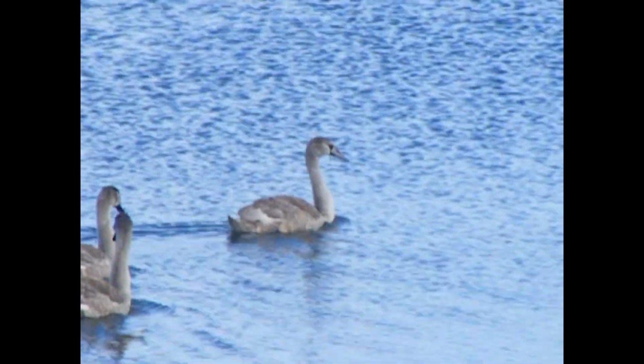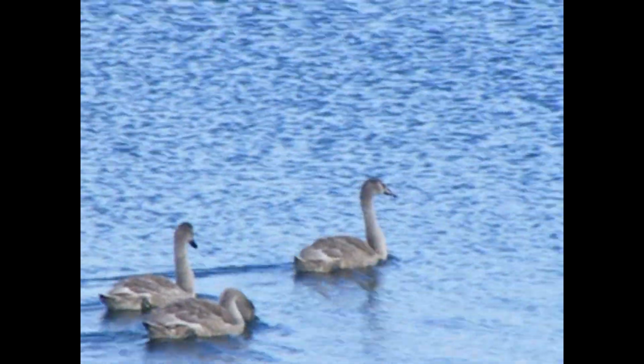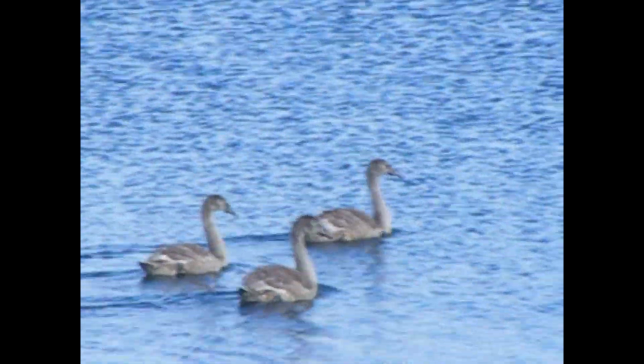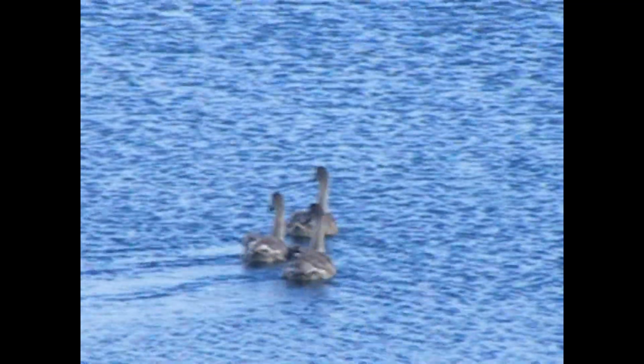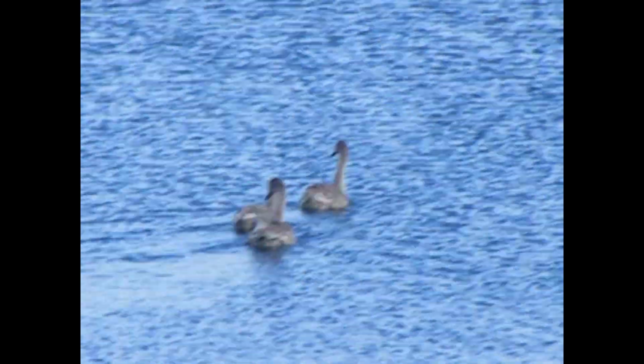Not fully fledged yet by their coloration, so I'm reckoning they were born this year, hatched this year might be a better word. Lovely to see.